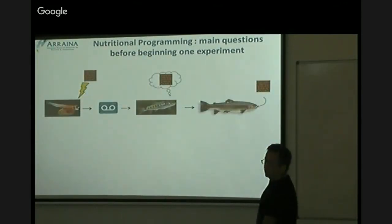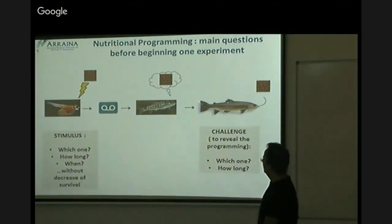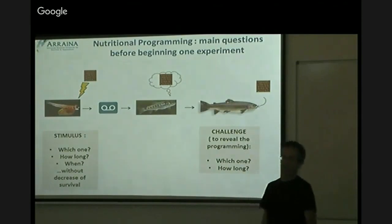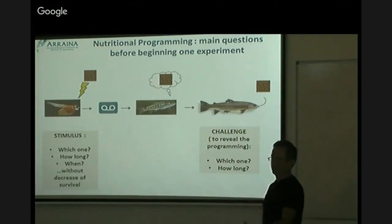But the main question, when you want to do nutritional programming, there are two types of questions that are very important. For example, for the stimulus, we must know which one. What sort of stimulus do we have to do? You can do many different things. Of course, here I will speak only about nutrients.